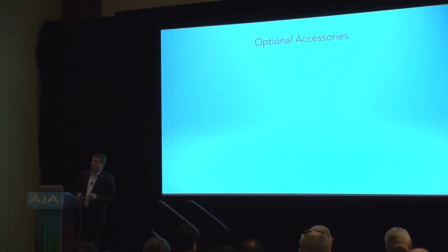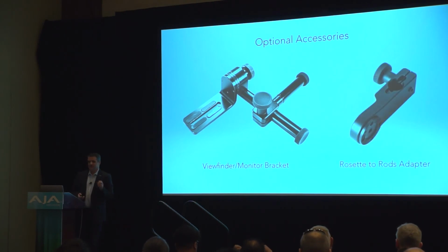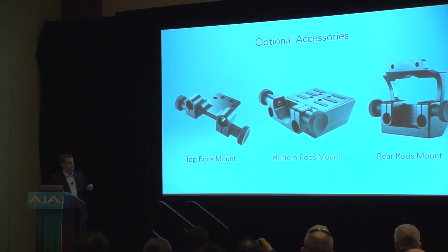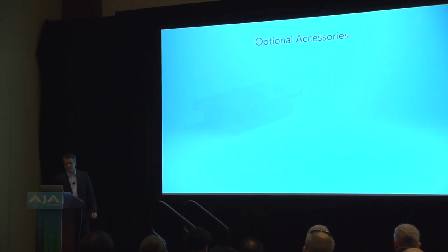Although it's completely open, we did provide a set of accessories, like a viewfinder and monitor bracket, again, 15mm rods. Allows you to easily mount viewfinders or small monitors. There's a rosette to rods adapter. There's a top rods mount. All of these are made of that high-grade aluminum again. Bottom rods mount and a rear rods mount. And we tried to put a lot of care and thought into the accessories. There's rubber pads where metal and metal are meeting, etc. Trying to build the best thing we're capable of.